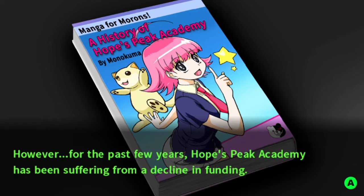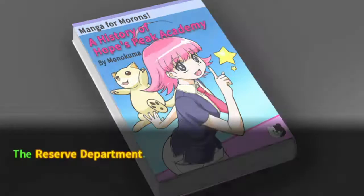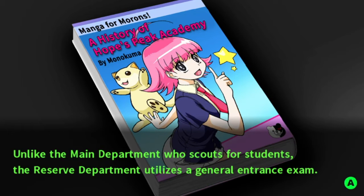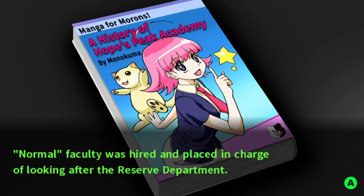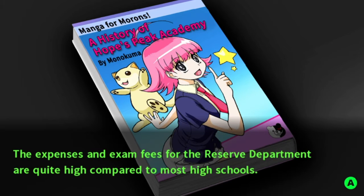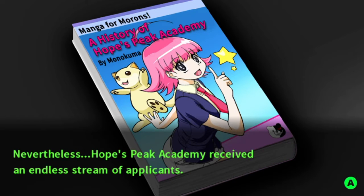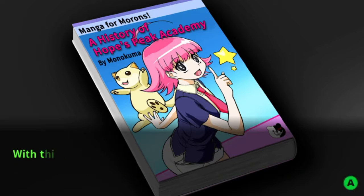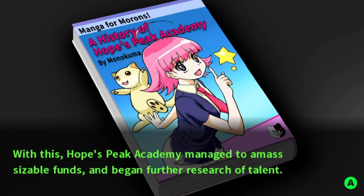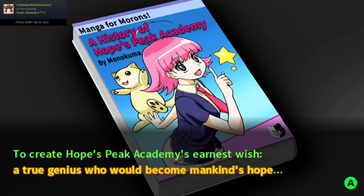However, for the past few years, Hope Street Academy has been suffering from a decline in funding. If this persists, the Academy believes they will not be able to progress with their research of talent. So they decide to implement a new system, the Reserve Department. Unlike the main department, which scouts for students, the Reserve Department utilized a general entrance exam. Normal faculty was hired and placed in charge of looking after the Reserve Department. The expenses and exam fees for the Reserve Department are quite high compared to most high schools. Nevertheless, Hope Street Academy received an endless stream of applicants. Hope Street Academy was now available to talentless commoners, people who only cared about the brand. With this, Hope Street Academy managed to amass sizable funds and began further research of talent, to create Hope Street Academy's earnest wish, a true genius who would become mankind's hope.